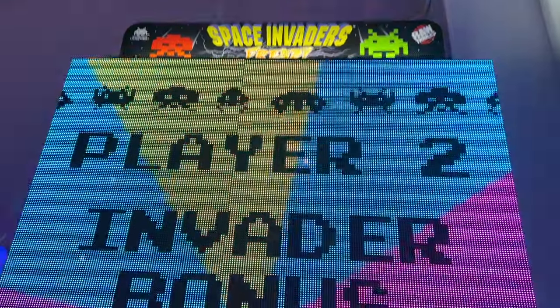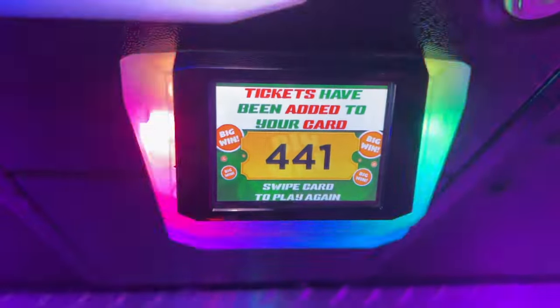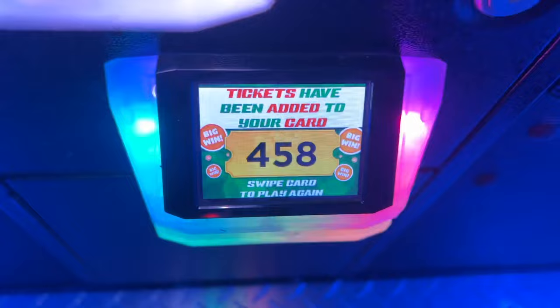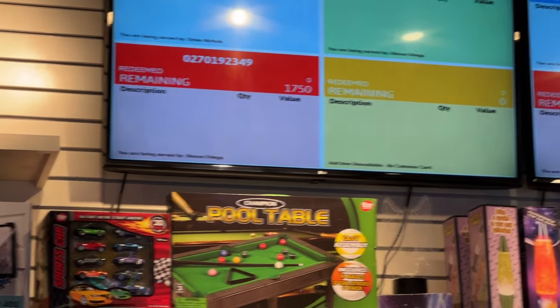So I played Space Invaders, and it says player 2, invader bonus, 1,000 tickets. And look at this. It's just going up. Tickets have been added to your card. It's still going. It's still going. I love this game. So we had a total of 1,750 tickets.